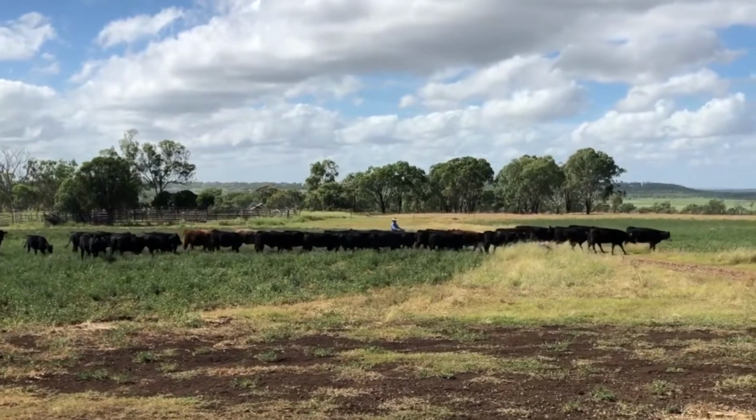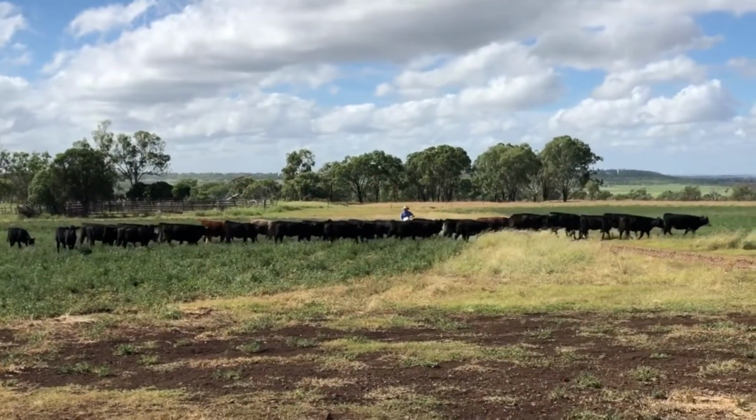The use of our lucerne is a very quick weight gain. We do try and put a fair bit of phosphorus out with them. They seem to go for it and like it, which I think, from what I can understand, lucerne does like a phosphorus, that sort of stuff. So to keep them going, as far as weight gains go, it just depends on the beast.